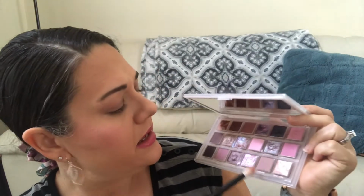But I feel the quality in this palette is top notch, and I just think that this palette is stunningly beautiful. And every time I put makeup on my eyes with this palette, I just feel like it is stellar. And it's not me, it's just the beauty of what these particular pigments offer, and the quality really shines through.